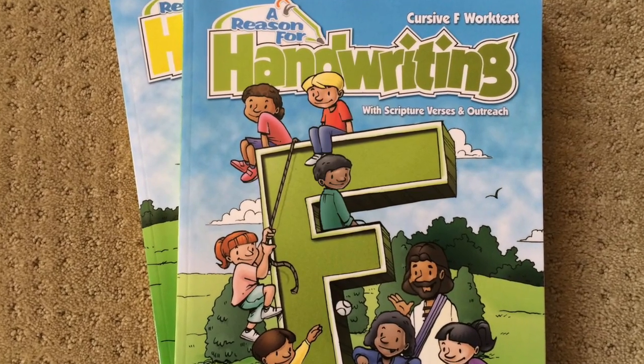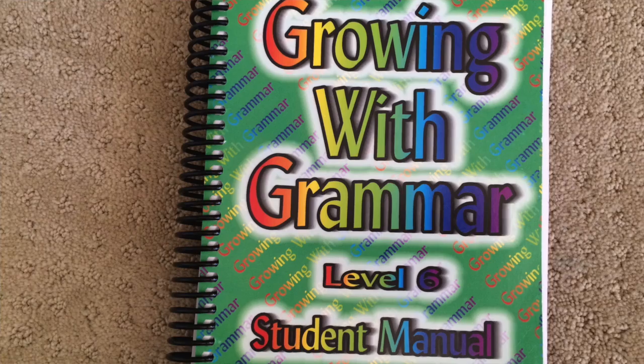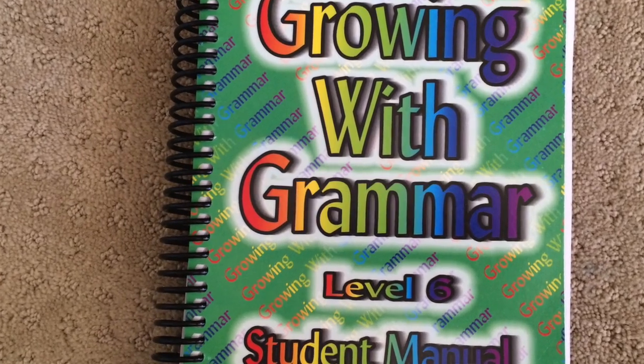So again, he's not doing any formal penmanship, which does lead me to the fact that for penmanship we do A Reason for Handwriting. Love, love, love that program. I love that their final test or the last day of work is writing out a piece of scripture. So my 6th grader and my 1st grader will be doing that for their penmanship. But for my 6th grader, he will be doing Growing with Grammar. It's a great grammar program.